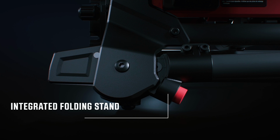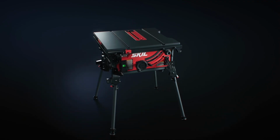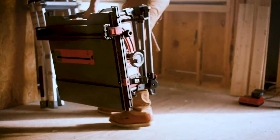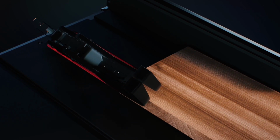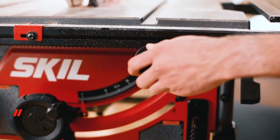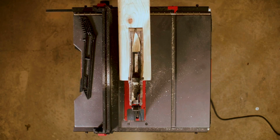The integrated folding stand makes setup and breakdown a breeze, offering both convenience and stability. It's perfect for transporting between job sites or storing in tight spaces. Plus, the saw features a 247-degree bevel capacity, allowing for versatile angle cuts. Users love the rack and pinion fence system, which ensures smooth and accurate cuts every time.